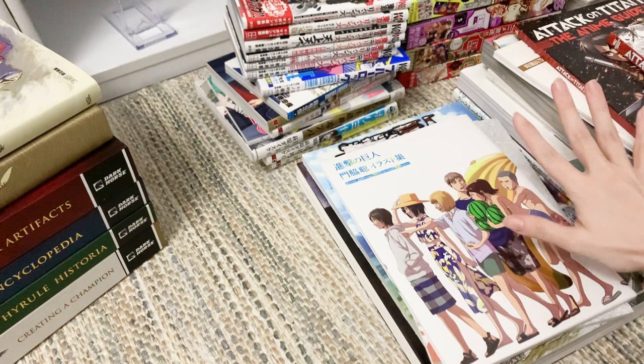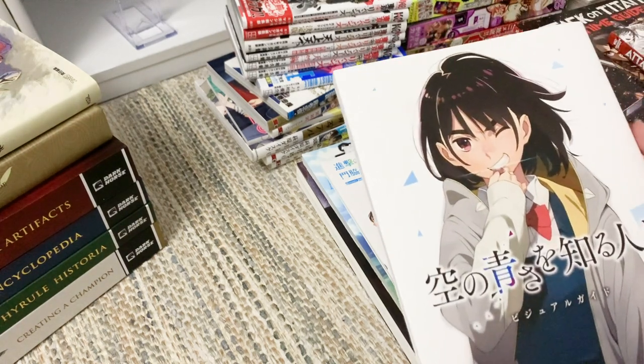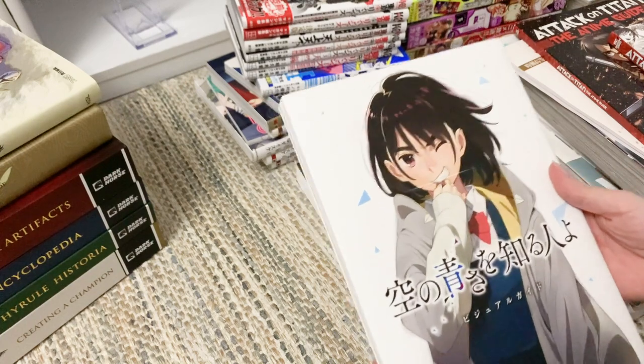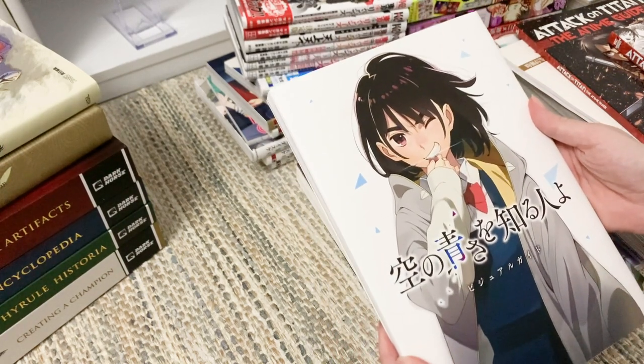So this is all for my art books and extras that are related to manga series. And then I have a few more that I'll just go through quickly that are to do with anime only and gaming. So the first one here is one that I just got recently. This one does have a manga series, but I didn't know what demographic it was, so I thought I'd just share it when I'm going through the anime ones.